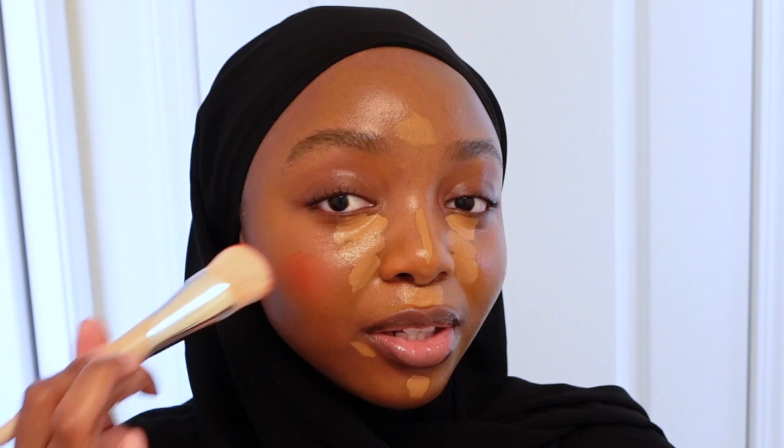I find that peaches and oranges and corals and salmon just look absolutely beautiful on me. So I'm just gonna go ahead and apply it on my cheeks. A little bit goes a long way, so I'm trying to be as light-handed as possible. But as you can see, a little goes a long way.